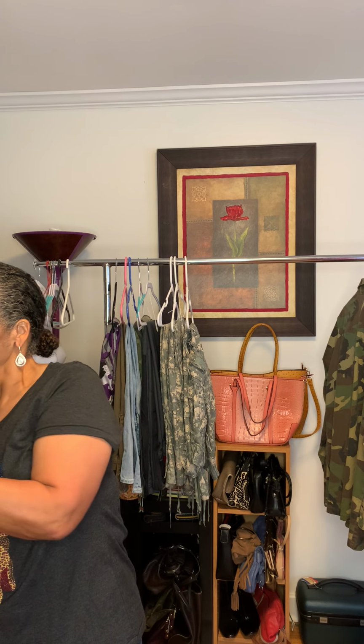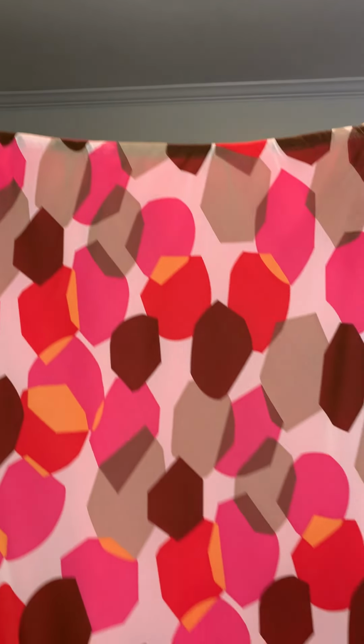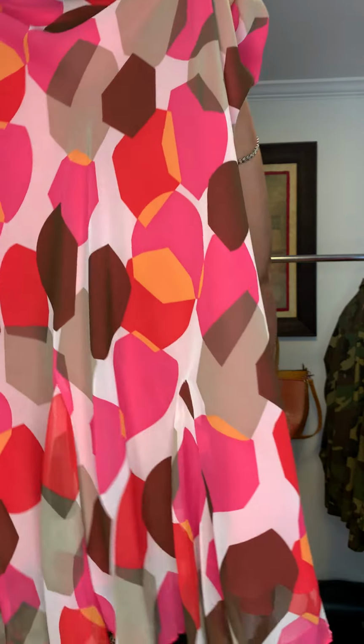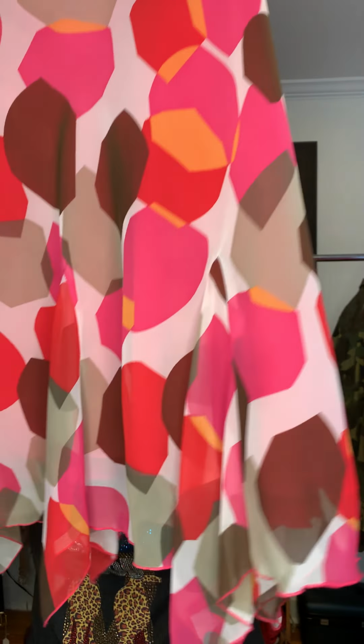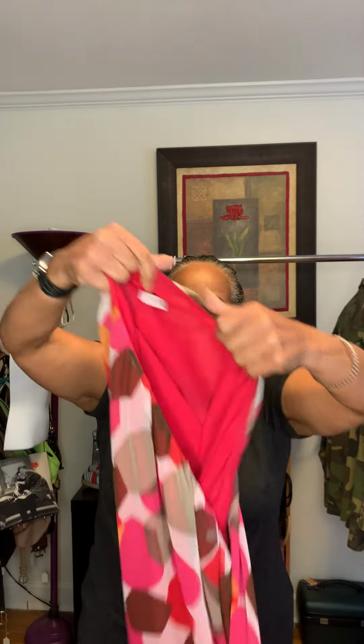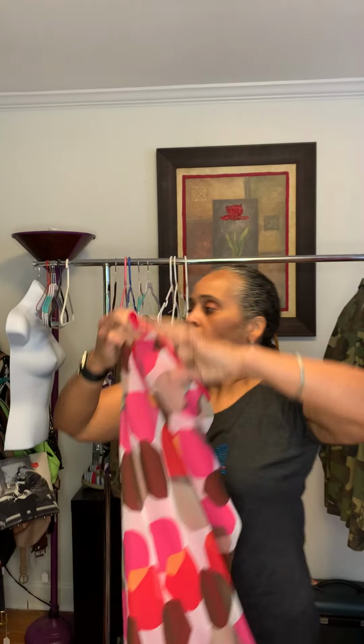Next up is another skirt. This one is by Cato Woman, and it's a 22/24W. Again, this has kind of like a handkerchief effect. Pretty colors. This one's lined too, but it's still sheer to me. Cato Woman.